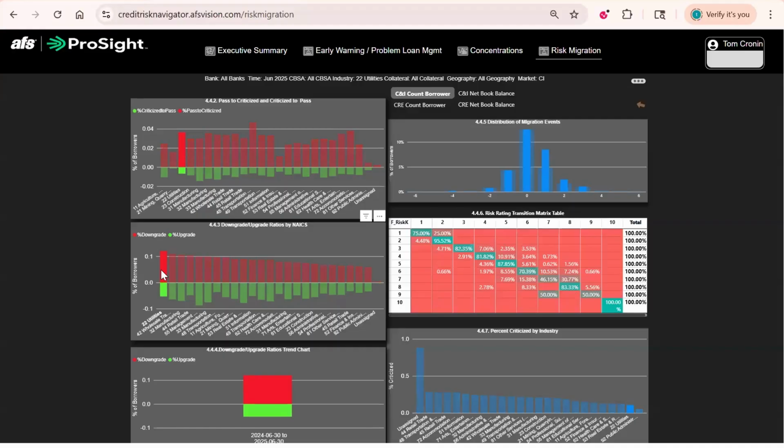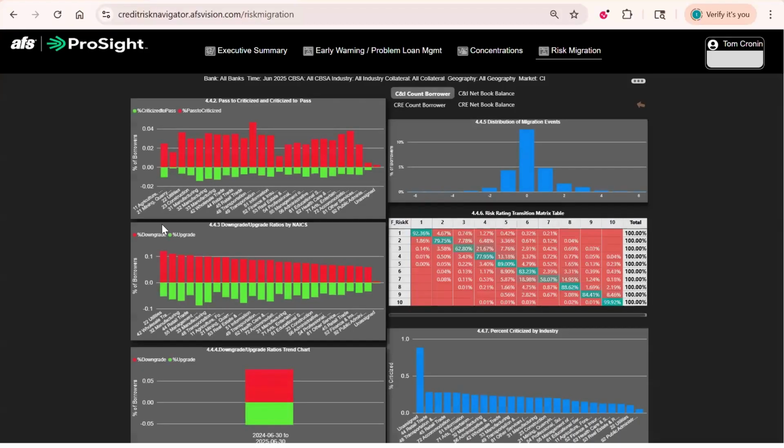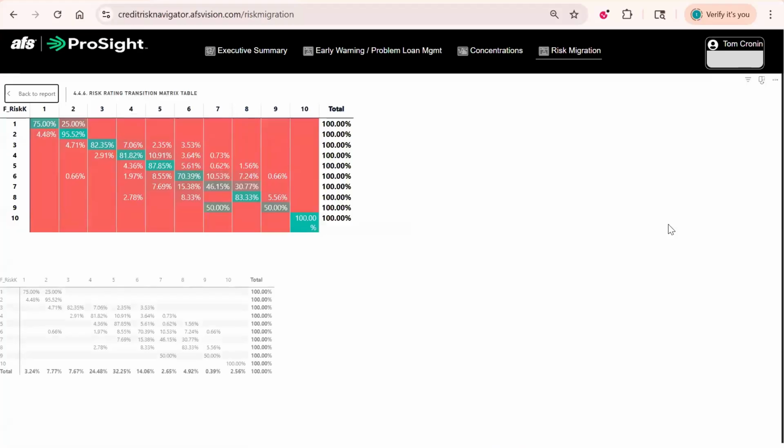If you look at upgrades and downgrades, downgrades are 12%, upgrades are only 5%. So again, over 2 to 1. And when you drill through, here you see states with high percent criticized: Idaho, Kentucky, Minnesota, Illinois, Florida, Missouri. So a lot of Midwestern states, a little bit different than what we saw with transportation. If you look at the matrix, and let me make sure I'm on utilities, and I'll blow it up again, show as a table.